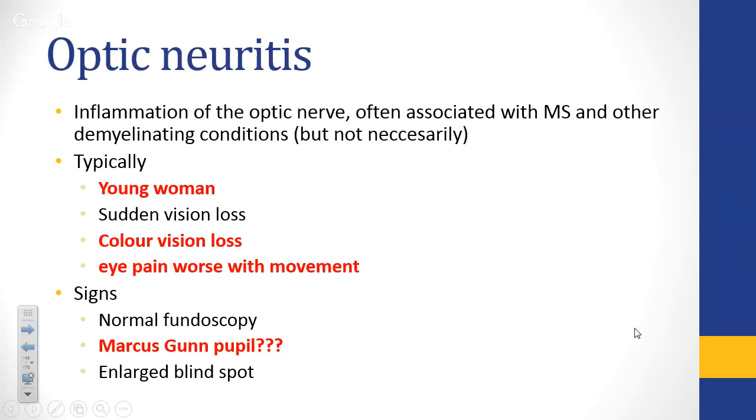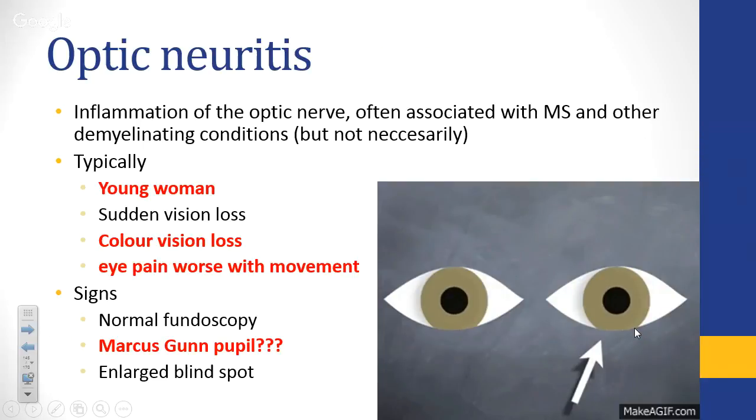Yes. Okay, so I'll show you an animation and maybe we'll make it clear. It's a relative afferent pupillary defect. So what does that mean? Essentially what happens in optic neuritis, which is an inflammation of the optic nerve: the optic nerve relays information from the eye to the brain, not from the brain to the eye, right? So it basically tells your brain how much light you're getting. So say it's in one eye, right? Often it's unilateral.